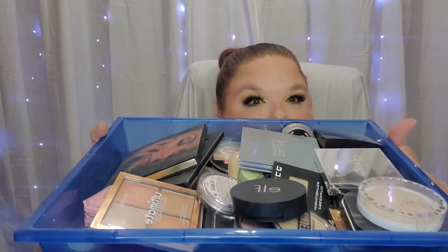I've got that. So, yeah. Let's see if I can't get this down to at least one drawer. You might want to say a prayer for me because I don't know. Okay, let's go ahead and just start.